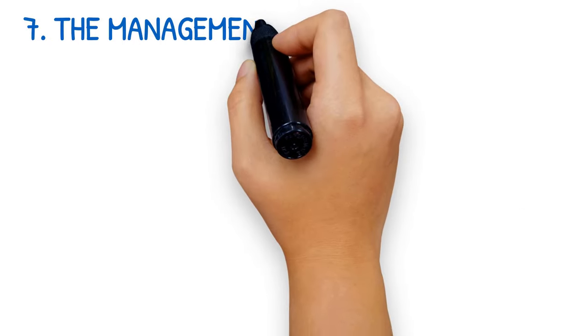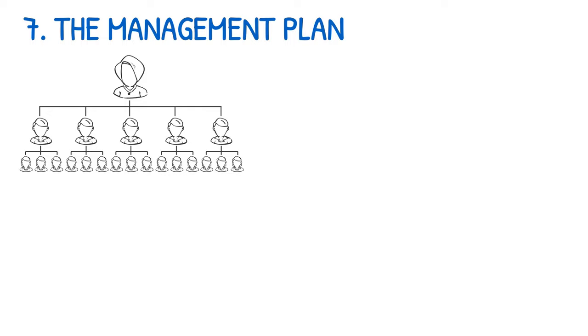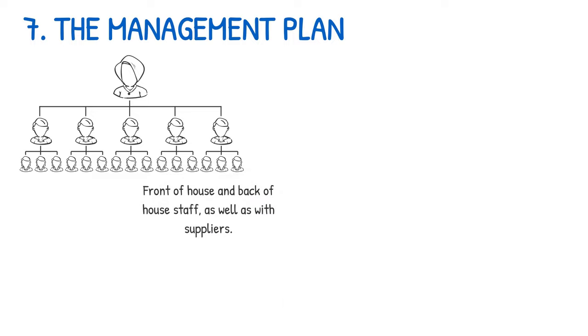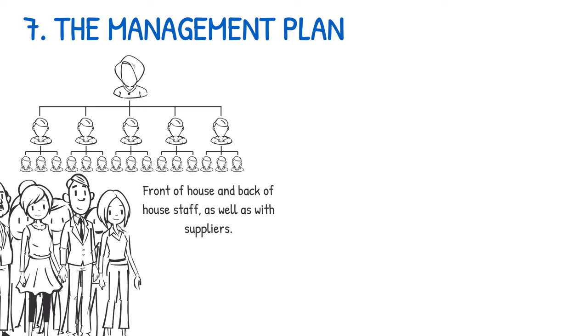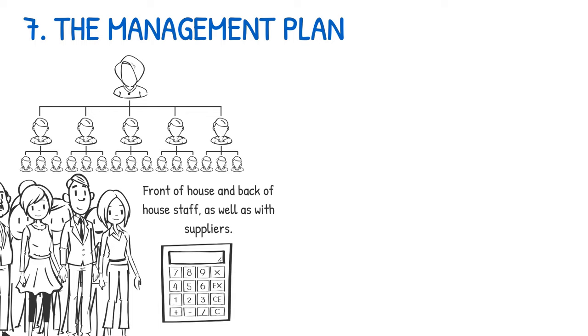The management plan. This is especially true for restaurants where the day-to-day operation can be very demanding. A well-run restaurant requires a significant amount of coordination and communication between the front of house and the back of house staff, as well as their suppliers. An effective management plan will ensure that all these different moving parts are working together efficiently to provide a great experience for the customers. It will also help to keep costs under control.